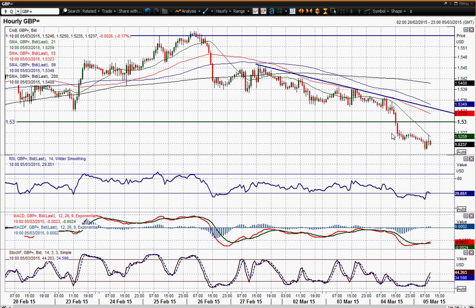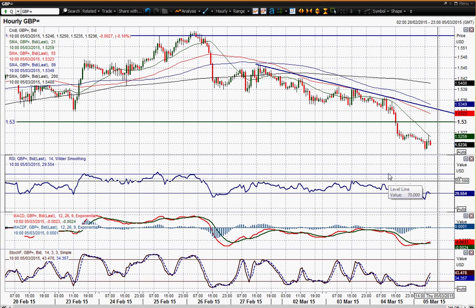If you get a rebound on cable, I think you'd need to be selling it. It's slightly oversold, so it's slightly rebounding, or certainly no longer falling as sharply. So if you see any sort of rebound towards the 53 figure, I'd be using that as a chance to sell. Ideally you'd be looking at the hourly RSI around the mid 50s to 60s level as your opportunity, and also the MACD lines are a little bit extended to the downside, so perhaps seeing them unwind a little bit before selling off again would be ideal. But at the moment it certainly looks like cable is weak and getting weaker.